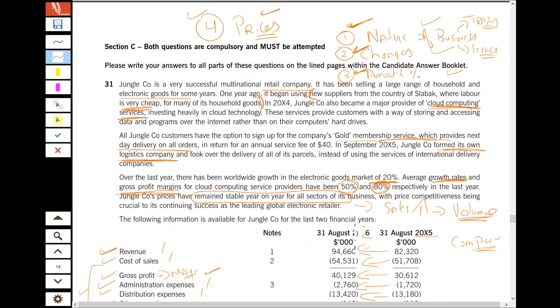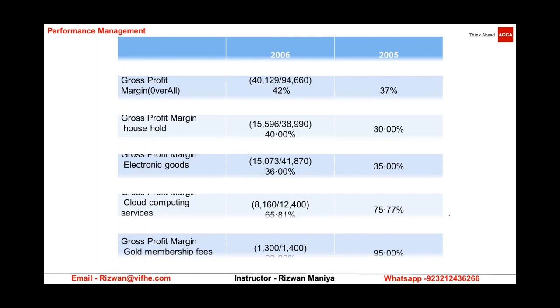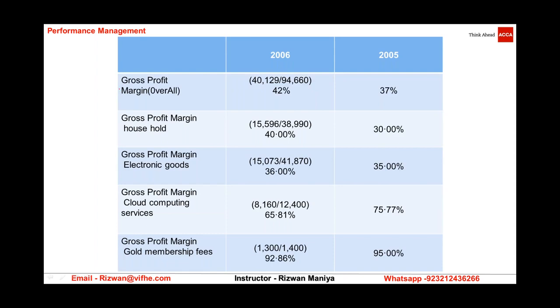Okay, now let's start. Let's see what ratios we are calculating here. First of all, I can work out the gross profit. Sorry, I think I missed out something.